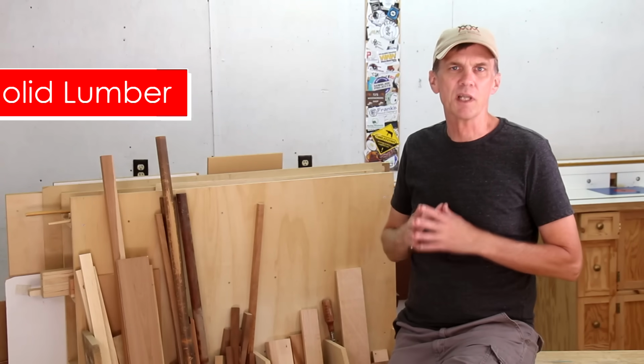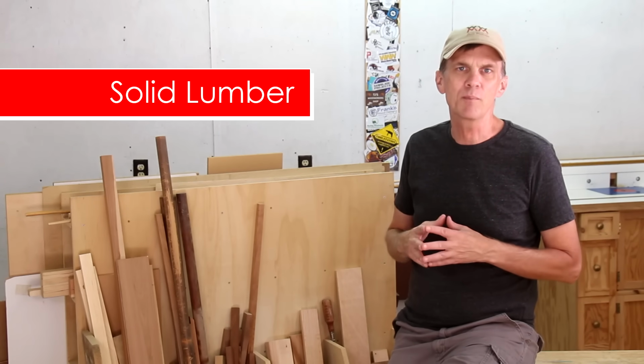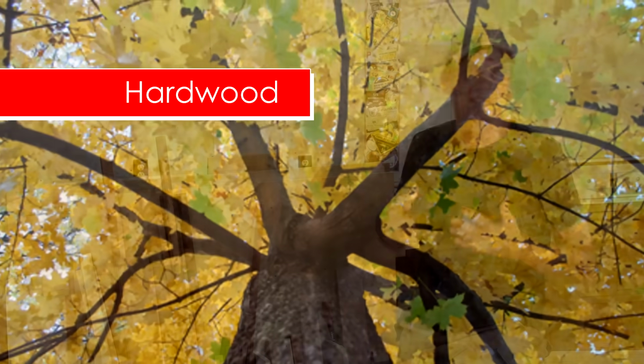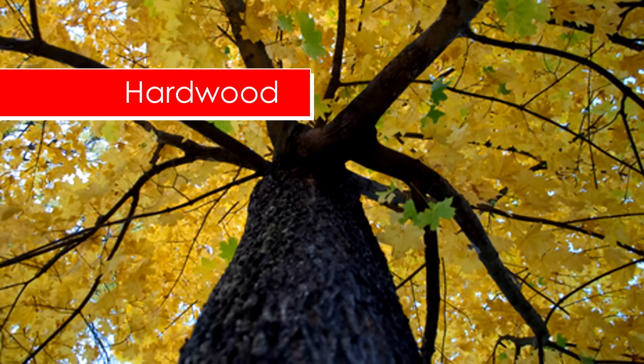Sometimes the term lumber refers just to solid wood. In other words, wood that's milled from a tree as opposed to manufactured products and sheet goods such as plywood or MDF. There are two kinds of solid wood to choose from: softwoods and hardwoods. Technically, a hardwood is any wood that comes from a deciduous tree, one that has leaves like an oak or maple. And they're usually physically harder than softwoods.